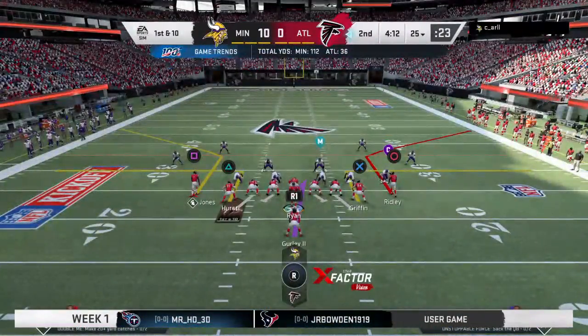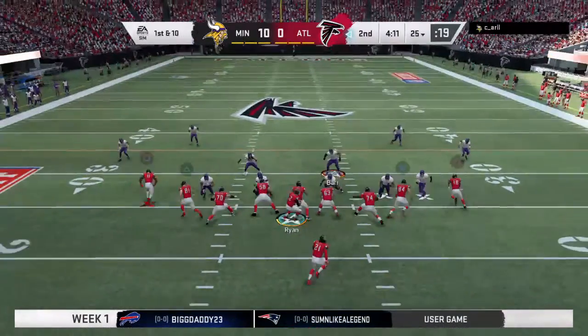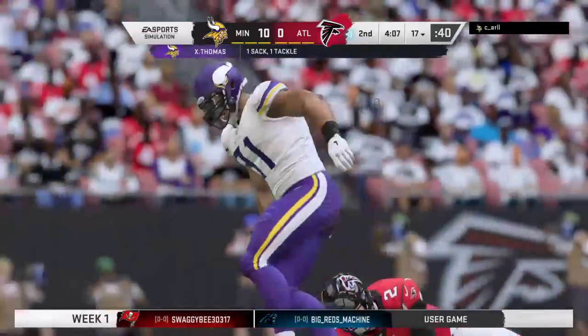About set to begin their next drive, the Falcons offense at the line. They've had it twice. They've punted twice. Not the start they were hoping for. Not at all. And he can't escape the pressure.